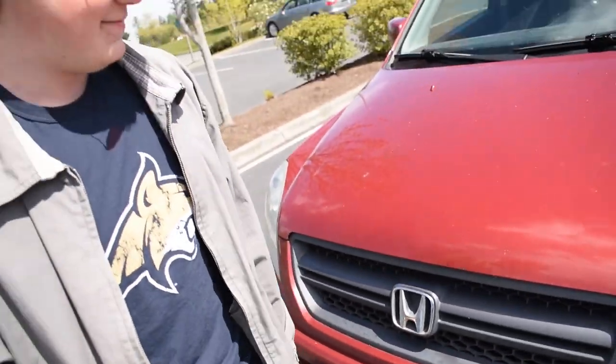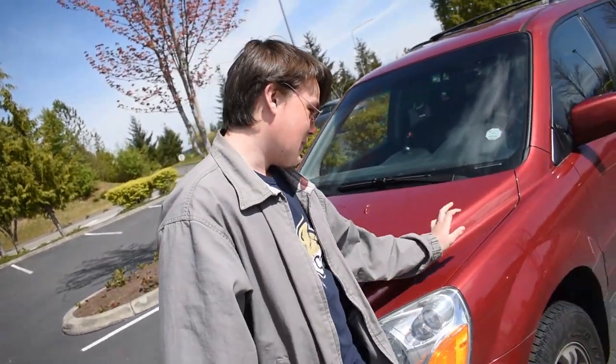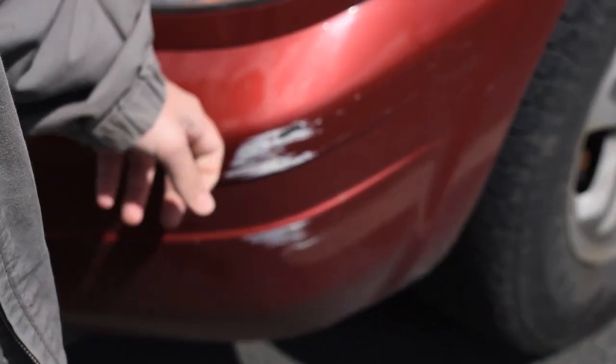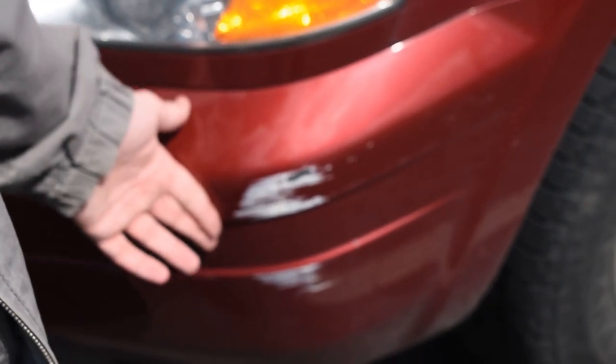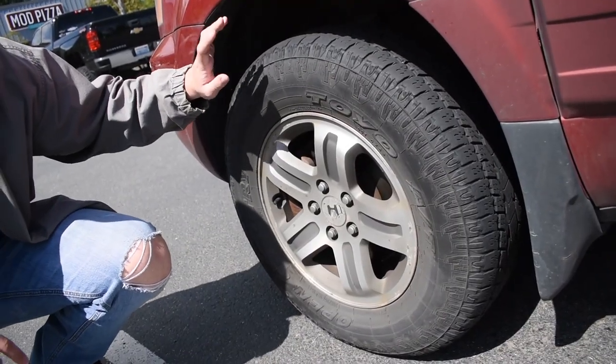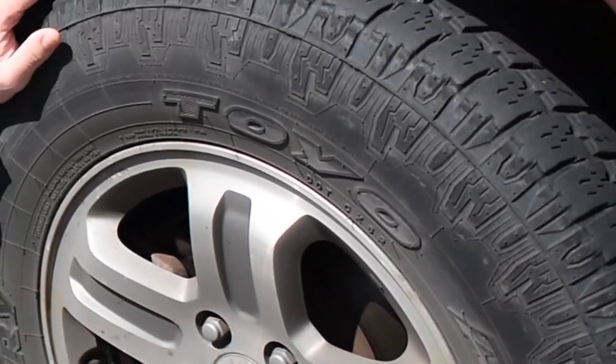It does that. Now we've got some food grease because me and a friend decided to eat some really greasy Mexican food on the hood. And now we've got this scratch. This scratch. So here I've got these Toyo tires that are basically worn to the bone.